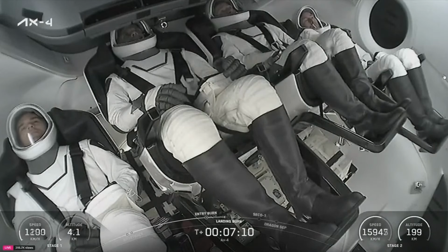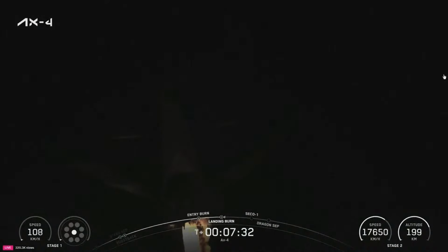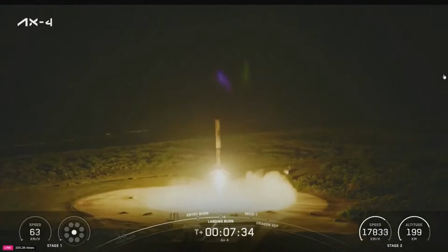LZ-1, of course, is the site of the first successful landing attempt, and hopefully it will be the second time that this particular booster sticks its landing. Seeing those actuating of the grid fins that John mentioned. Stage 1 landing leg deploy. Stage 2 FTS is safed.